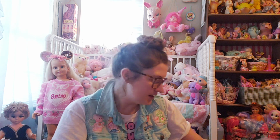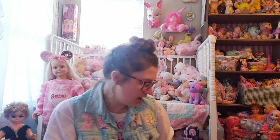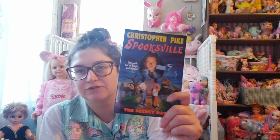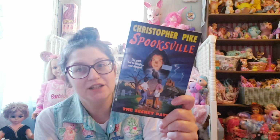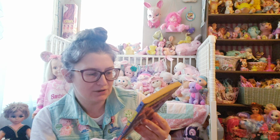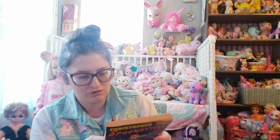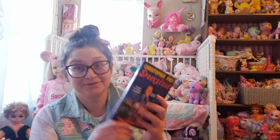And then one day, I was out and about and popped into an antique store that's local that I really like. My favorite used bookshop has a booth area in the antique store. So I was poking through there and I found a Christopher Pike book. This is The Secret Path from the Spooksville line. I don't think I have any of these. I just saw Christopher Pike, obviously 90s, YA, neon. I was very excited. And this one's published by Pocket Books. It says it's a minstrel book. Let's see what year. 1995. So yeah, I was excited to add that one to my collection. So I got that one from Southern Bound Books, which is my favorite used bookstore.